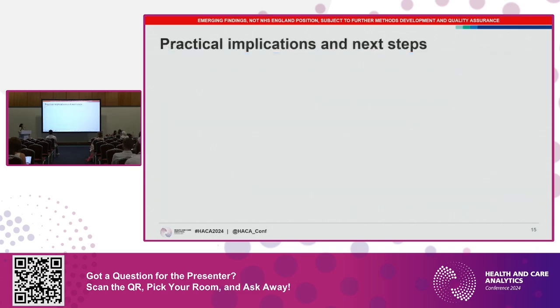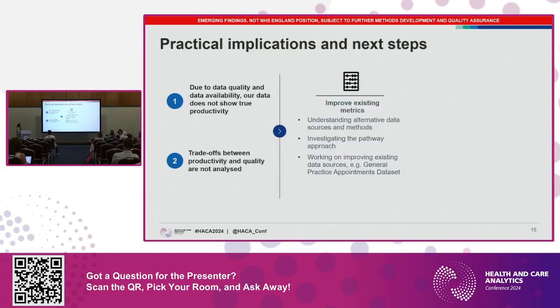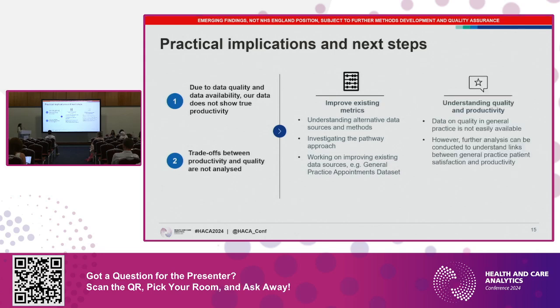And then just to wrap up the practical implications and next steps of this, so the data quality and data availability that we've got are definitely showing that our metric isn't showing true productivity, and we aren't analysing the trade-off between quality and productivity. So we definitely want to improve the existing metrics, look at alternative data sources, investigate the pathway approach, and work on improving our existing data sources like GPAD. And we also want to understand quality and productivity.